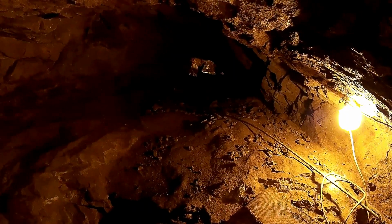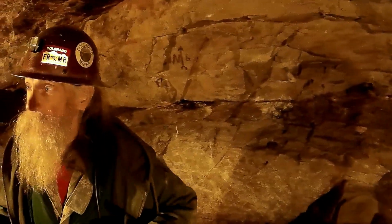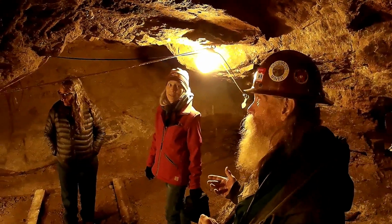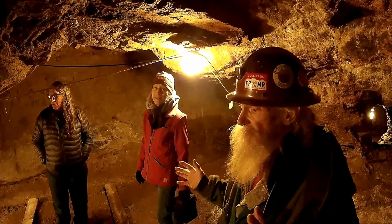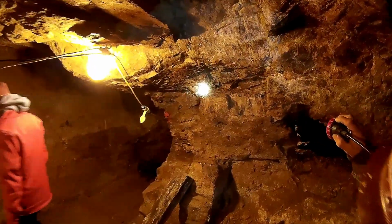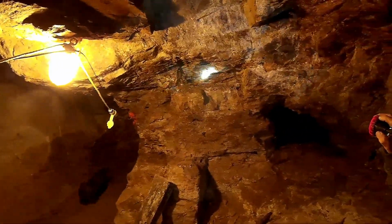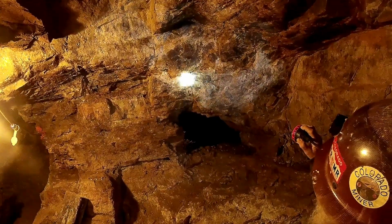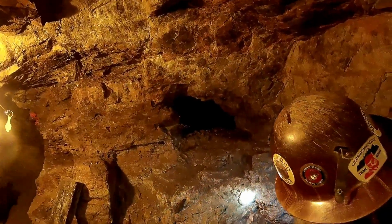Oh, yeah. And rooms like this, when they hit this, it could have been 1,000, 10,000, 100,000 ounces of silver in a room like this. All silver chloride. Yeah, it's amazing. Now, we have a little silver sulfide that's still there. See that? Sparkly? And you see some of the silver chloride? And this is all silver chloride here.